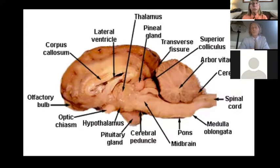So it's kind of like a train station, like Grand Central. It's like Grand Central Station. Exactly. And so then Grand Central Station will say, well, you're going to Iowa and you're going to Tuscaloosa or wherever. Right. So you're going to the motor strip and you're going to the sensory area.